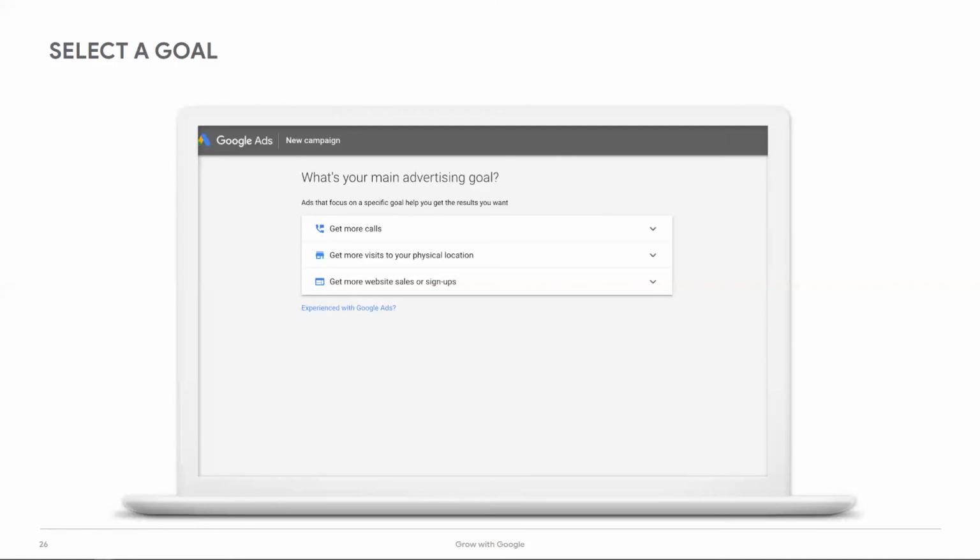The second one, visiting your physical location. If you want people to come to your location without necessarily talking to you first, this is probably where you want to go. And this is often the ad type that you want to run if your first interaction with your audience is usually at your physical location. So these are things for like a retail store or a showroom, a coffee shop. This is going to help you connect online with an offline marketing action, right? So make those connections there.